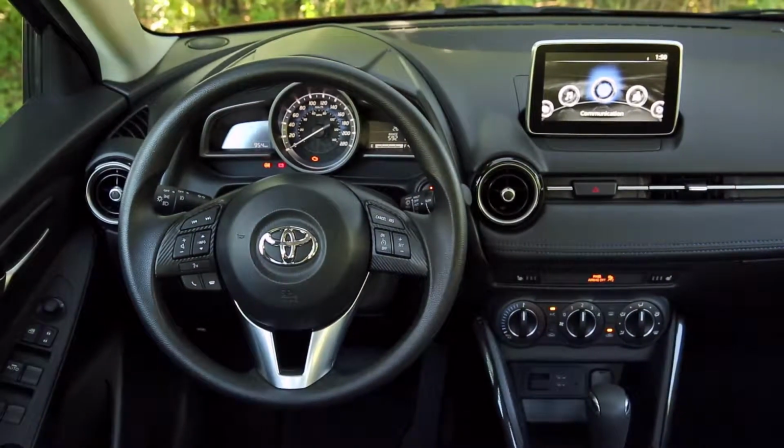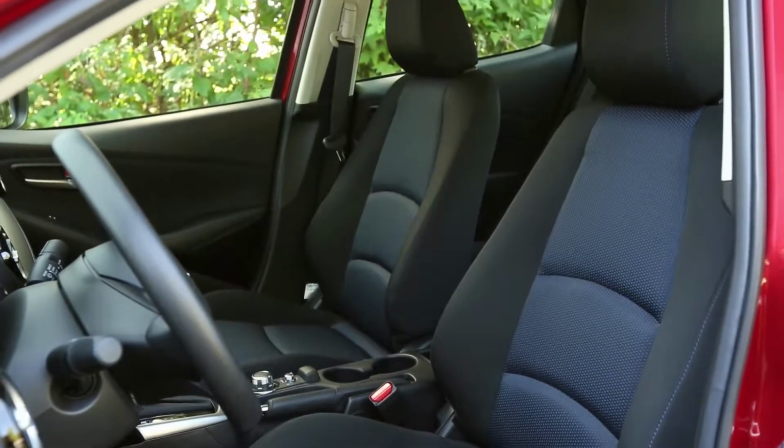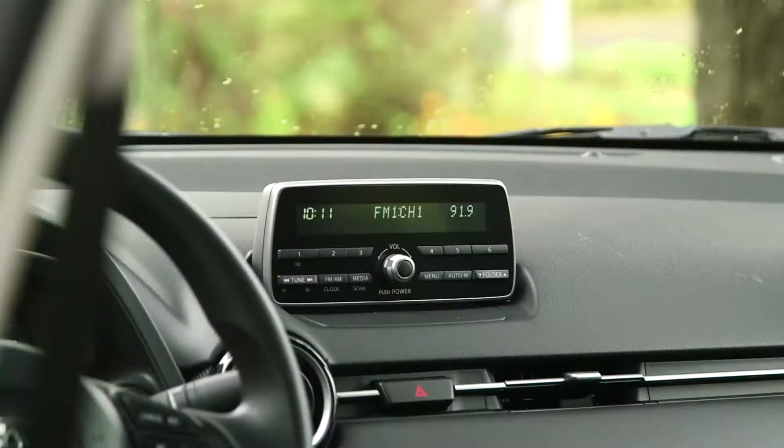So let's get into what you get with this car and why Toyota really wants you to maybe spring for that premium model. The base unit comes standard with air conditioning, power windows, power door locks, and cruise control, and you get the push-button start as standard equipment. What you don't get is the 7-inch screen. You get a smaller radio up there that you have to lean up in order to access.